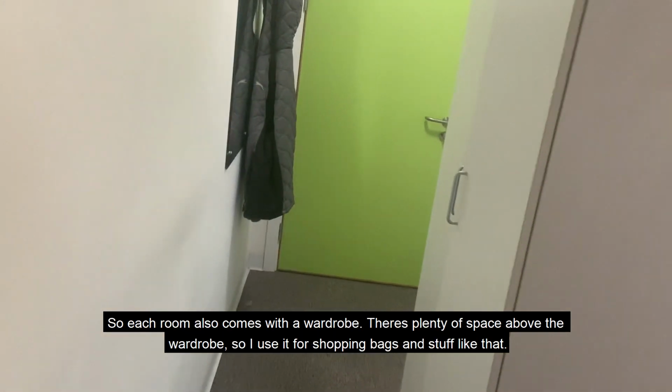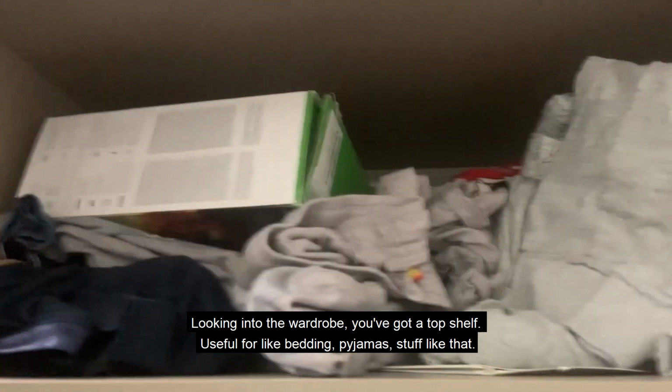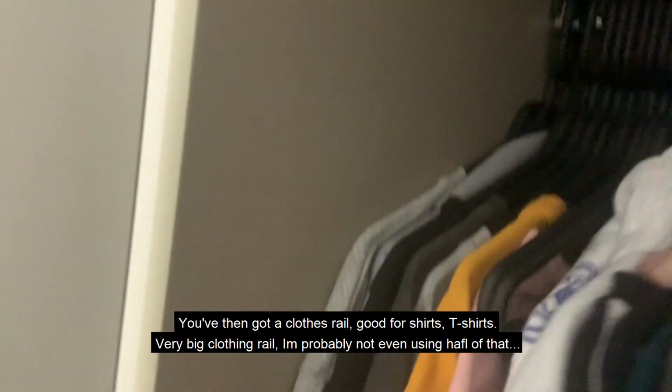So each room also comes with a wardrobe, and there's plenty of space above the wardrobe, so I use it for shopping bags and stuff like that. Looking into the wardrobe, you've got a top shelf, useful for like bedding, pyjamas, stuff like that. You've then got a clothes rail, good for shirts, t-shirts, very big clothing rail. I'm probably not even using half of that, so that's very useful. And anything you can't hang up, there's plenty of space at the bottom, as well as 2 more shelves, so I use it for my towels, my trousers. Basically, as I said, anything you can't hang up on your clothes rails.